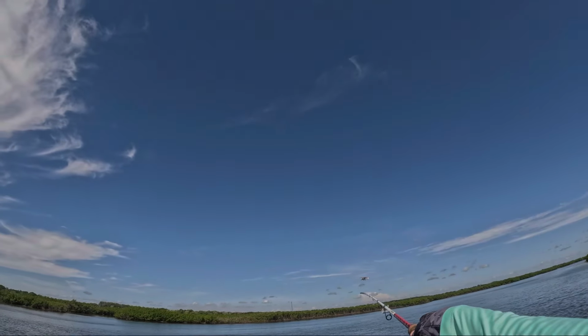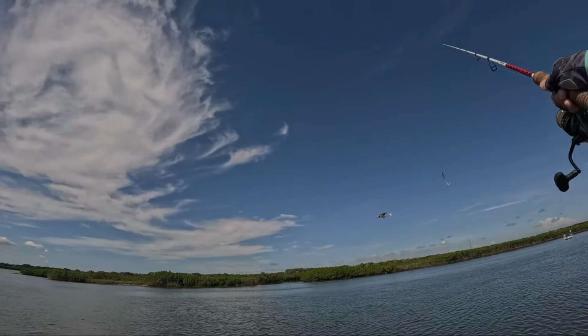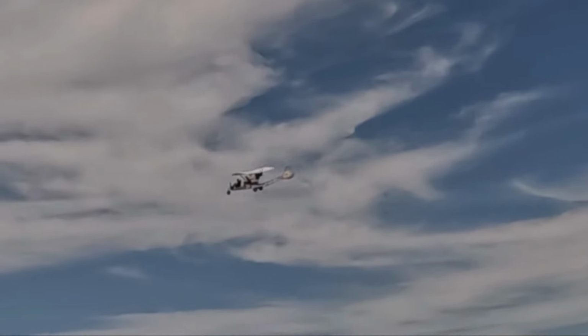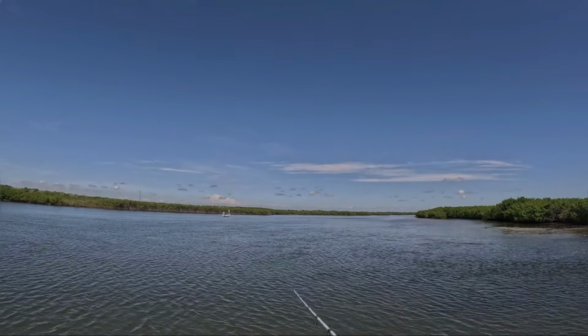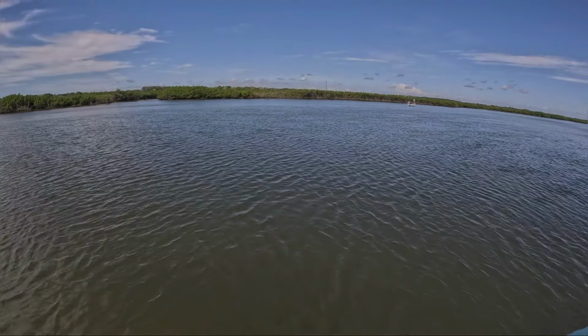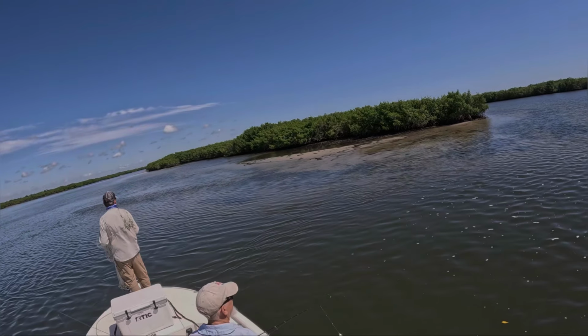Wow, right here. Hey, what's going on? Air show, big time. That's cool. Maybe it just brought us some good luck. Let's catch this ladyfish. See him going straight ahead?